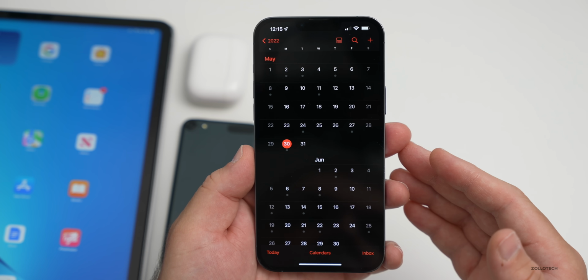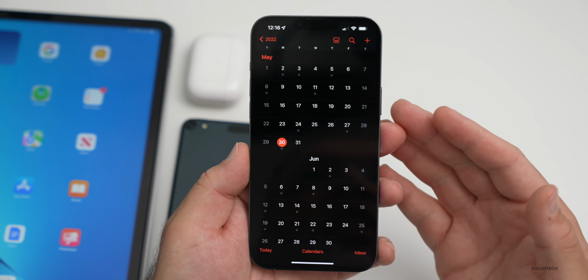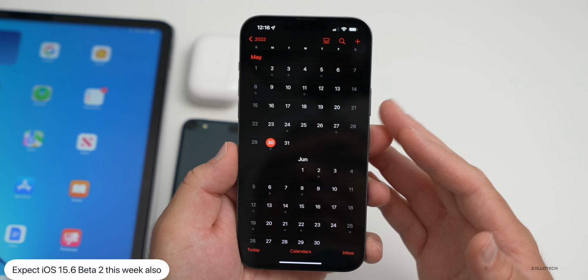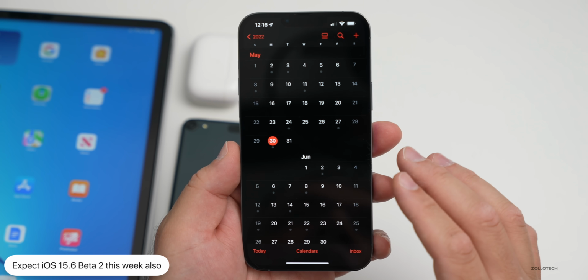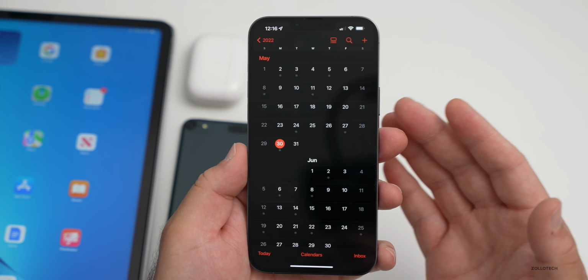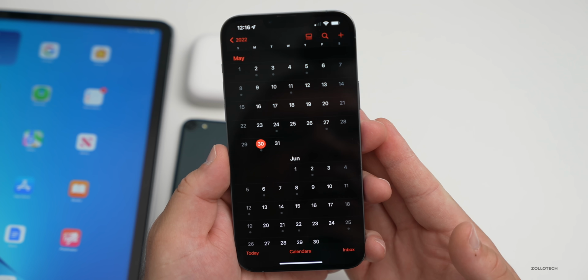So we wouldn't have anything today usually. We'll have something tomorrow or Wednesday. So if we'll see 15.5.1 tomorrow, maybe we'll see iOS 15.6 Beta 2 on Wednesday, or it could be reversed, or at this point, Apple may not release 15.5.1. We just don't know at this point, but it seems very likely.